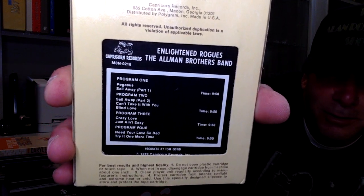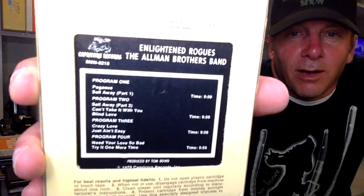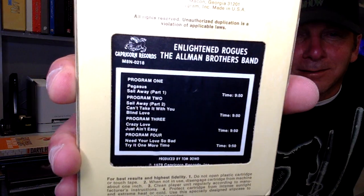But what you are going to notice on all of these 8-tracks, the sequence of the songs is completely different than on the vinyl albums or the CDs. They did that to try to get them to fit, because they fit the songs through 4 programs. So this album actually opens with Pegasus, into Sail Away, into Can't Take It With You. Completely different than the album. So if you know these albums really well, like I do, it's a very jarring, interesting listen, because it's almost like you listen to the album on Jumble, you know? Anyway, there you go, Allman Brothers and Enlightened Rogues.